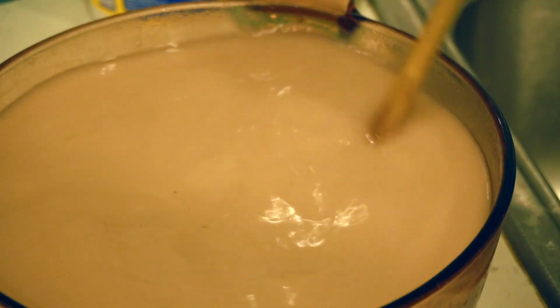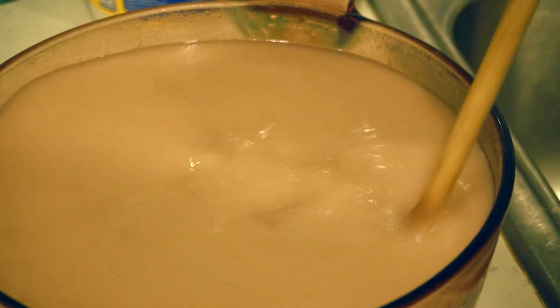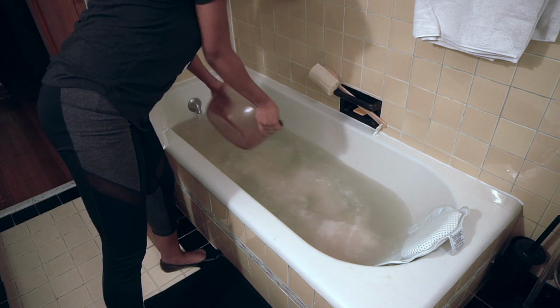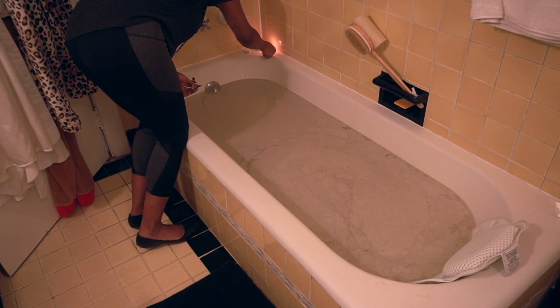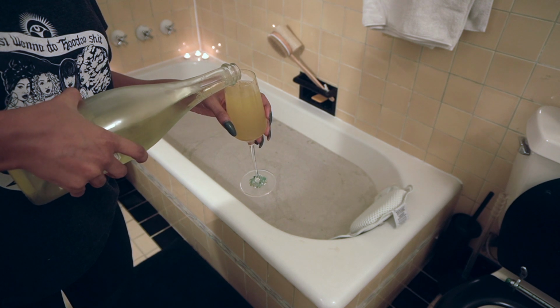So now we're gonna pour this into the bathtub. And then we're gonna let ourselves soak in this, okay? So as you can see, I'm just filling up the bathtub. I'm setting the ambiance. And this is the part where you really want to step into the luxury. Do things that make you feel rich, feel abundant, feel prosperous. I made myself a peach Bellini.